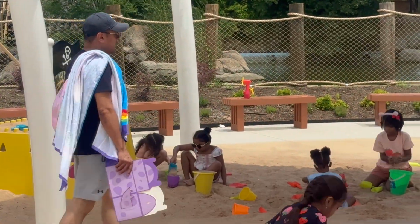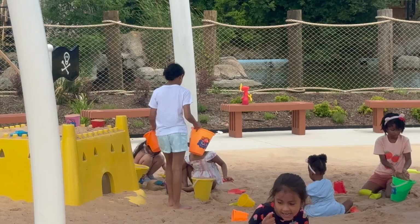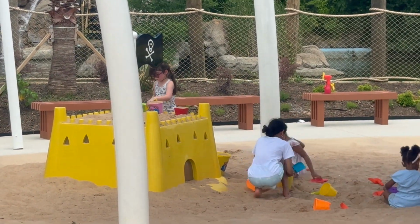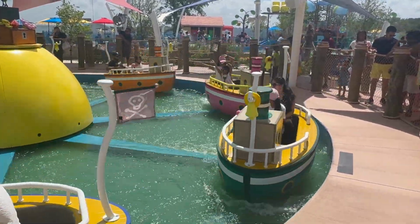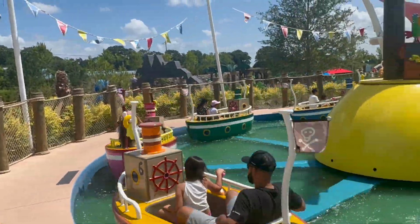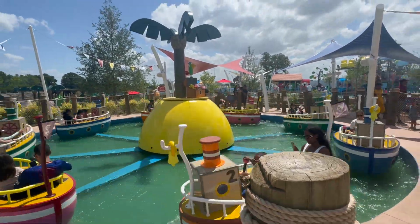What made it even more special was that she made a few new friends while playing there, and it was really sweet to see them bond over shared laughter and sand buckets. Next up, we hopped onto the little boat ride. It was such a peaceful, fun ride that all the kids really enjoyed it. It moved slowly through a little water track, and it was a perfect balance between calm and fun. Great for little ones who might want something gentler.